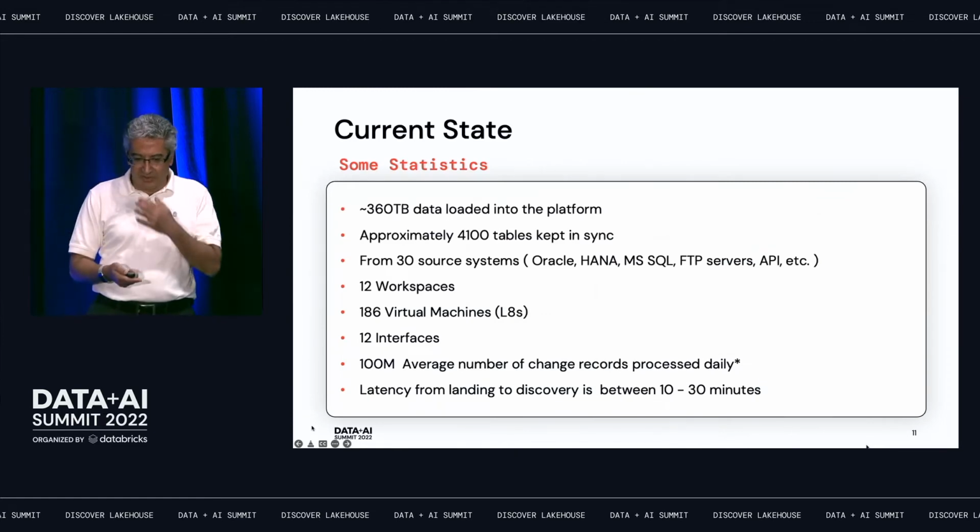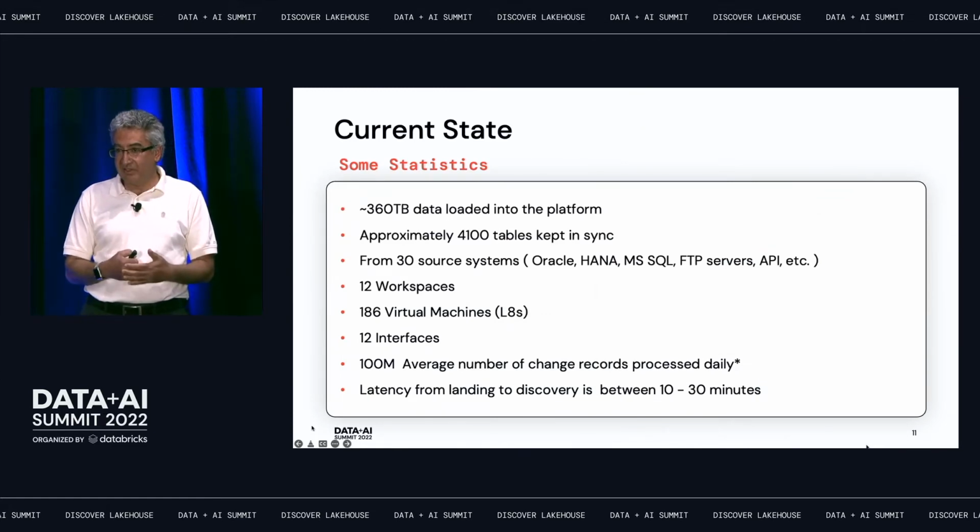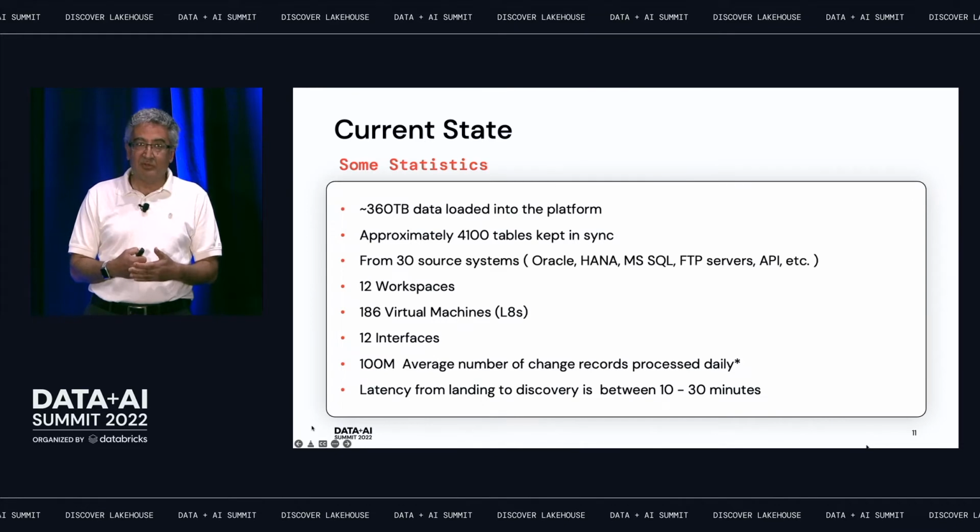Okay, so current stats, we have already loaded about 360 terabytes. We started in January of this year. It took us about 12 months prior to that to set the stuff up, but really the data loading piece started in January. And we have approximately 4,100 tables that we keep in sync.